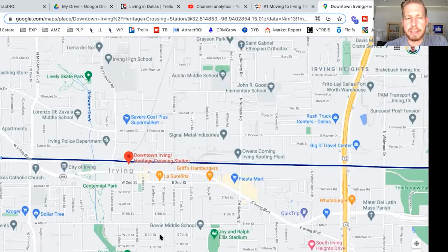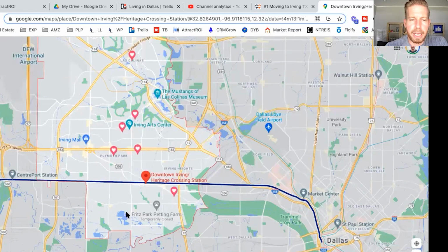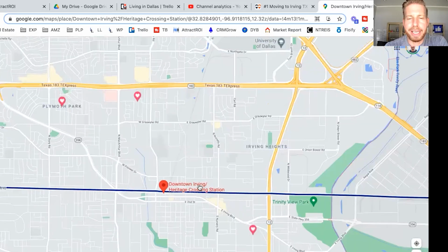There's just really not a lot as developed in the historic sense in this area, but still, it puts you close. You're close to the South Irving area as well, still close to all these other amenities we just mentioned with the last neighborhood, close to everything else. And that pretty much sums up the historic part of downtown Irving. But let's just jump in the car and go check it out for ourselves.